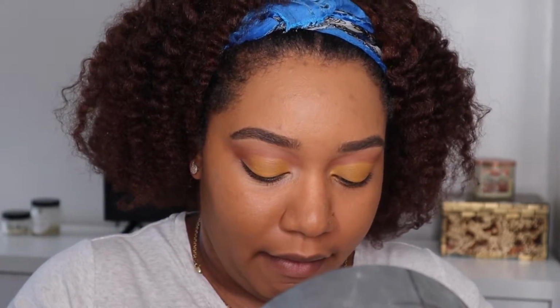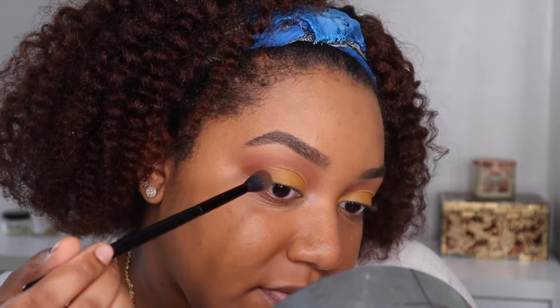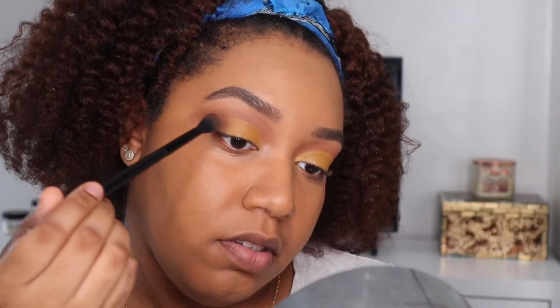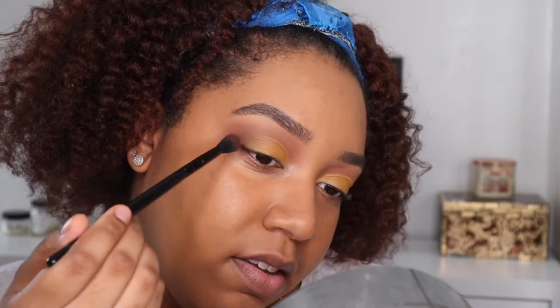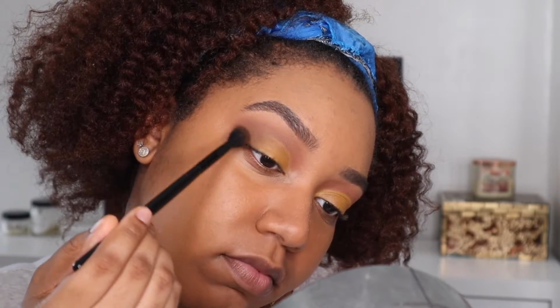So there is this dark greenish brownish shade in the palette called Phatigue. I feel like I'm about to put it on. And then I'm just moving it above as well, just to drown out that brown that I put up there, because I honestly don't like it. I'm gonna move on. Why does this always happen to me?